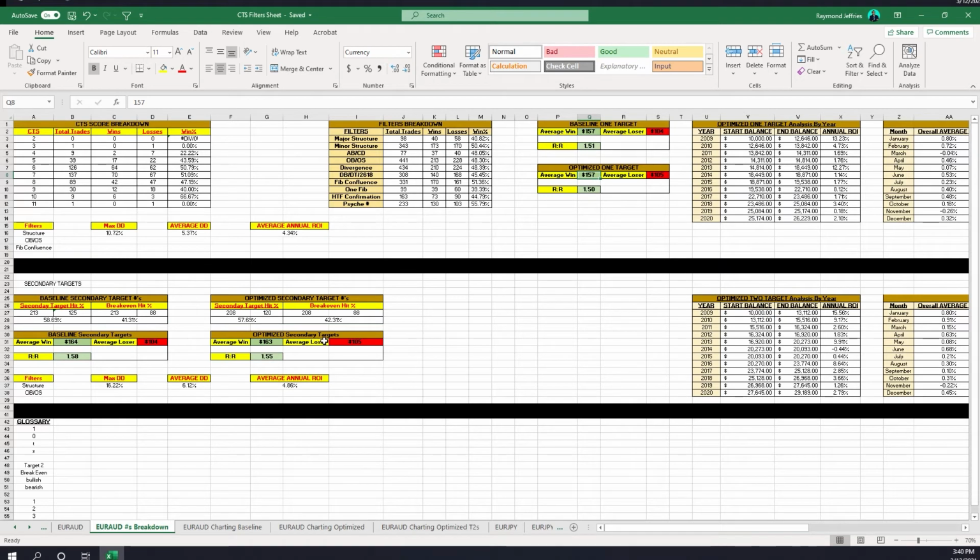It doesn't seem like it's that much. I understand that, but over hundreds of trades, that's 600 pips, or over thousands of trades, that's more. You can do the math. You can understand that that little gain over time is going to add up.